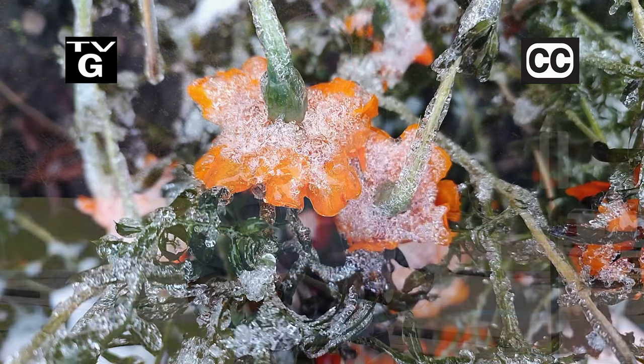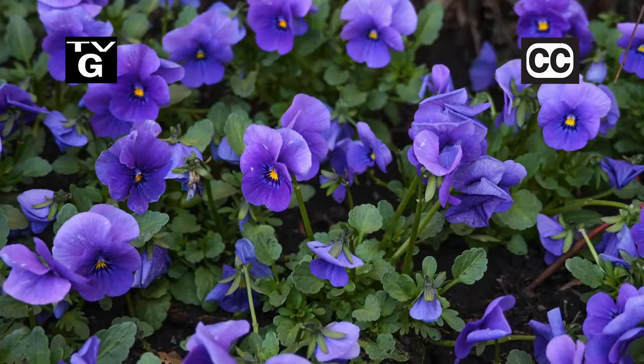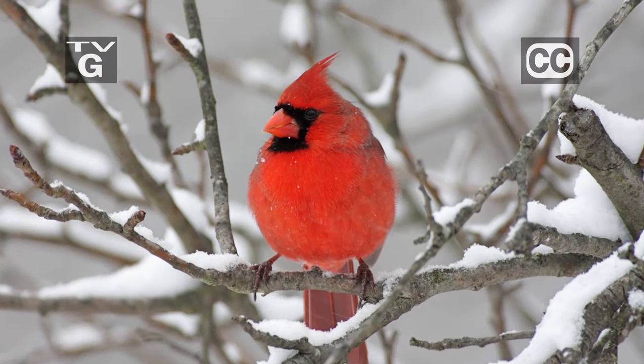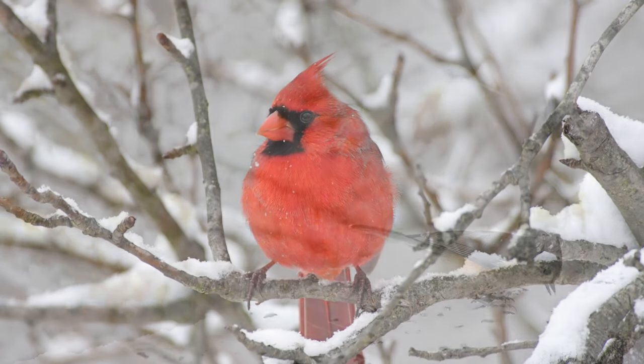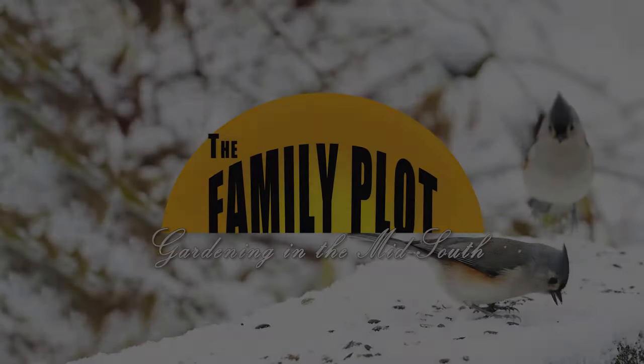I'm Chris Cooper. Winter is coming and the frost will kill the summer annuals. Today, we will be replacing them with winter color. Also, most things look dead in the winter, but there are still lots of colorful birds to attract to your yard. That's just ahead on the Family Plot Gardening in the Mid-South.